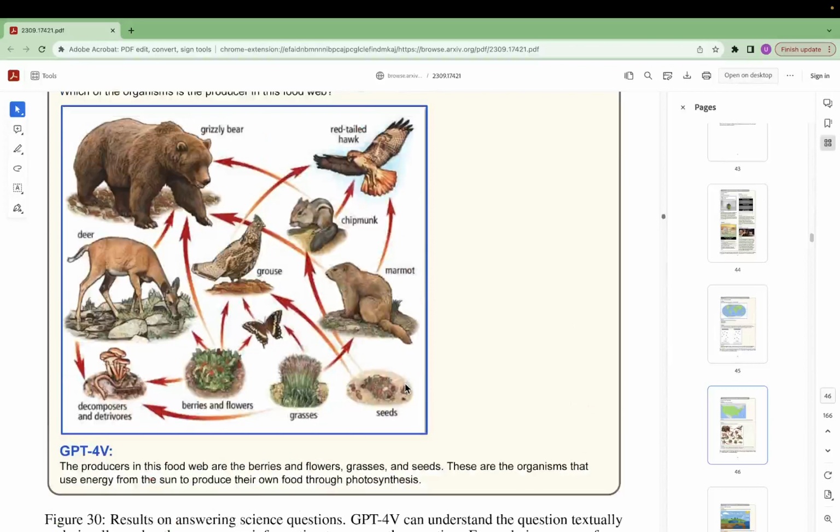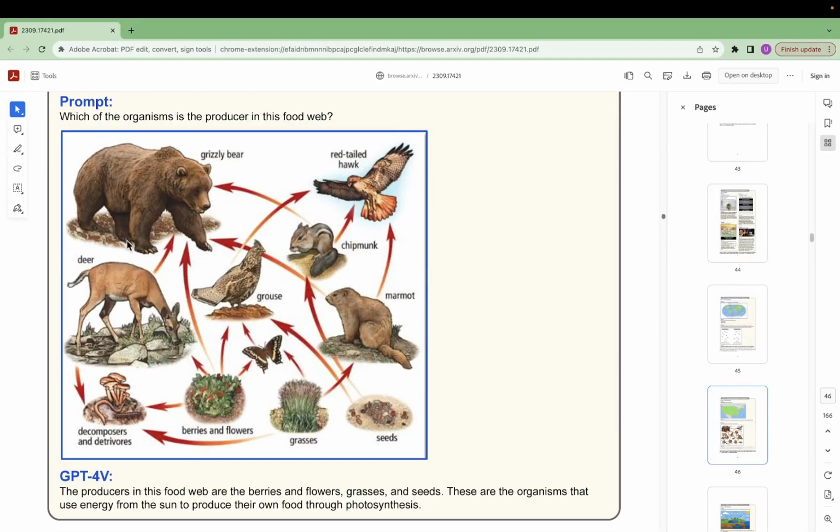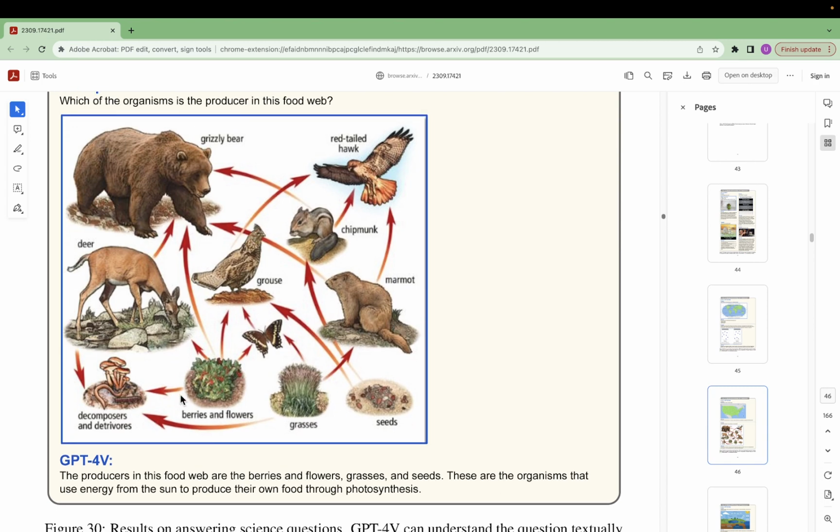Then the science. This one is a real big one. Which organism is the producer in this food web? So who produces? It'll take me a few seconds or maybe a minute to look at it. Looks like the grass and the berries and flowers, I think. Yeah, these produce, I would say. Berries and flowers, grasses and seeds. Oh, I missed the seeds. Okay, so these are the organisms that use energy from the sun to produce their own food. See, I didn't know that. I knew that, but it took me a while, and this looks complicated.